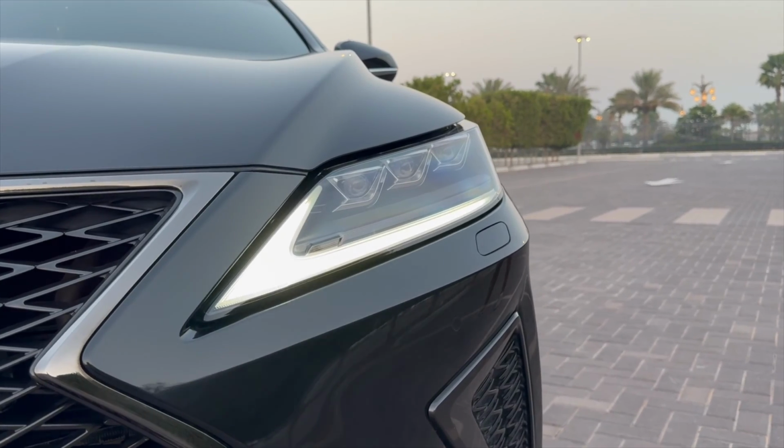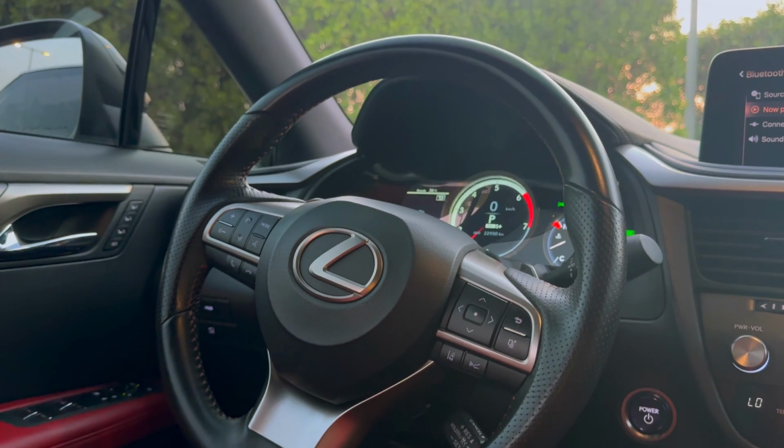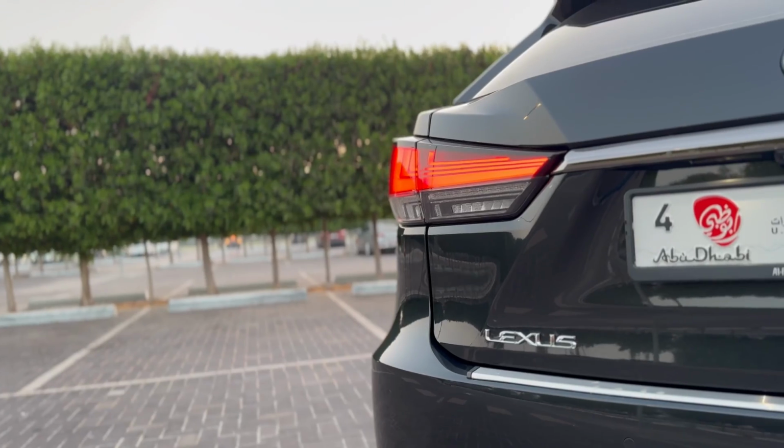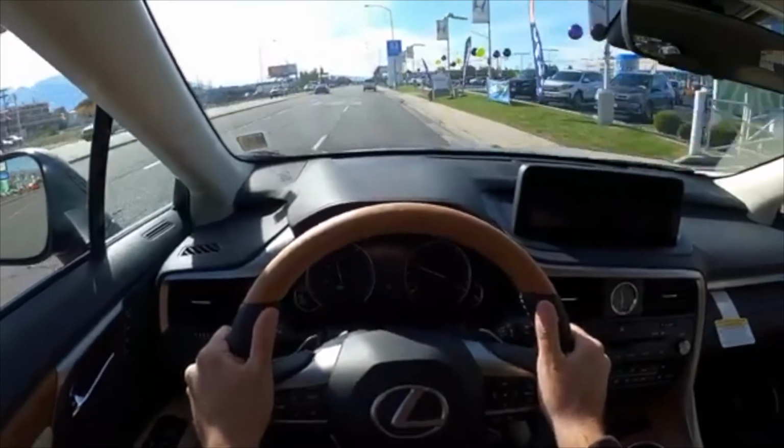So now what is it like driving on the road? Driving the RX 450h is more about ease than excitement. The steering is light, which is perfect for city driving. The suspension is tuned for comfort. It soaks up bumps and potholes with ease. At higher speeds, the RX remains stable.